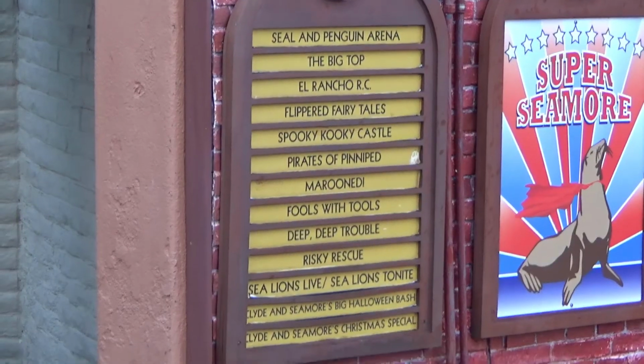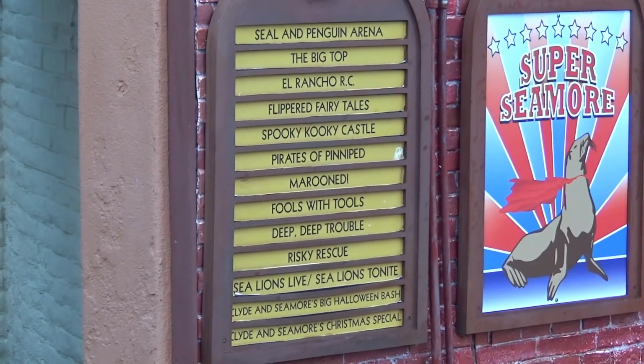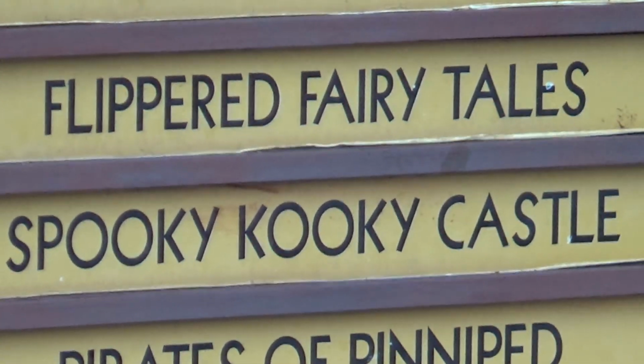That show is always such a good time. Seymour and Clyde, a couple of kooky characters. And speaking of kooky, off to the left side of the stage, I noticed they had a sign that listed all of the different pinniped shows that they've had over the years. And the one that caught my eye was the spooky, kooky castle. That's the one I remember from when I was a kid.